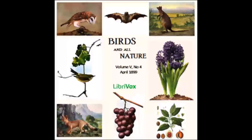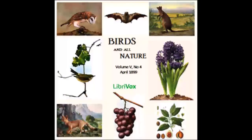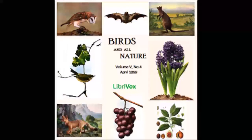Chief Pokagon's father sold the site of Chicago and the surrounding country to the United States in 1833 for 3 cents an acre. Chief Simon was the first red man to visit Mr. Lincoln after his inauguration as president.